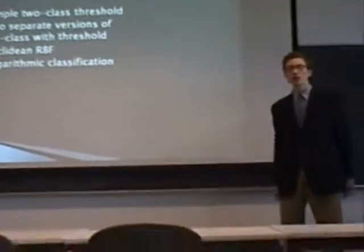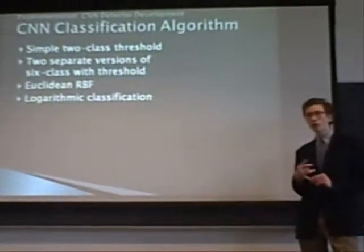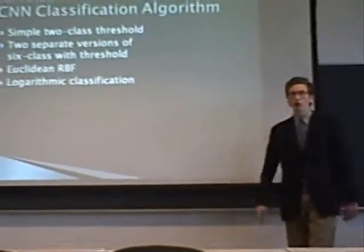The six classes are first a non-face class. If a sub-image is in this class, it's not a face. And an additional five face classes corresponding to pose estimations of roll from negative 25 to negative 15 degrees, negative 15 to negative 5, negative 5 to 5, 5 to 15, and then 15 to 25 degrees.